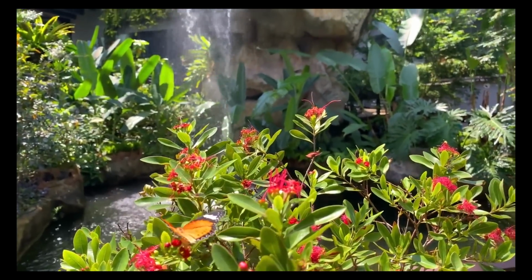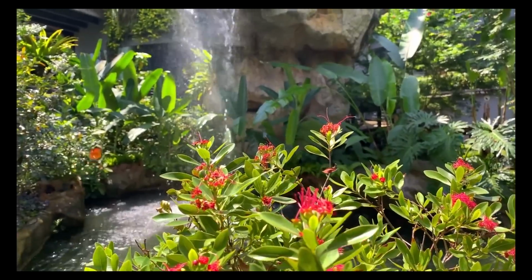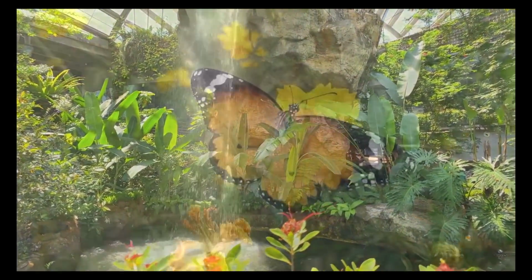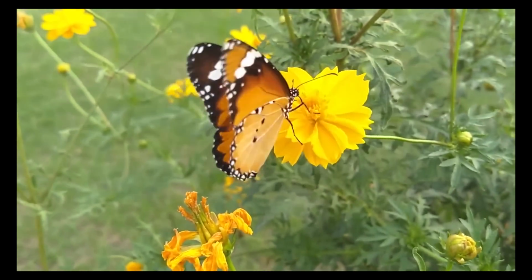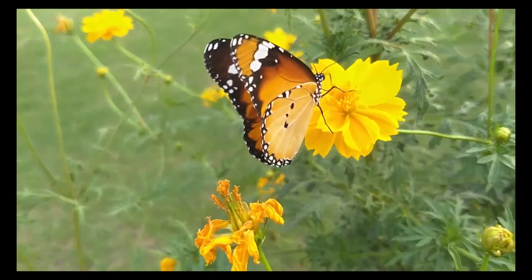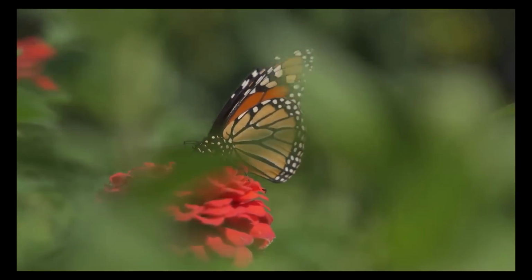Fact number 8. Butterflies employ tricks to avoid being eaten. Butterflies rank pretty low on the food chain, with lots of hungry predators happy to make a meal of them. Therefore, they need some defense mechanisms.